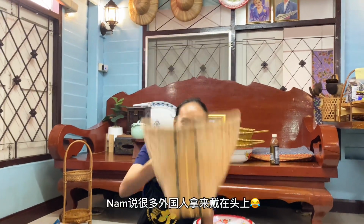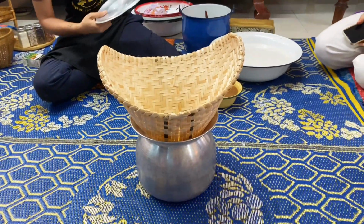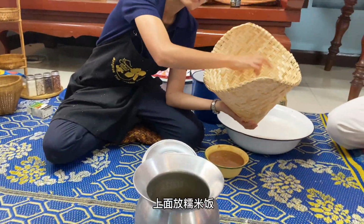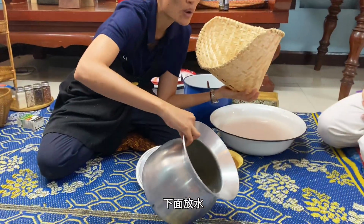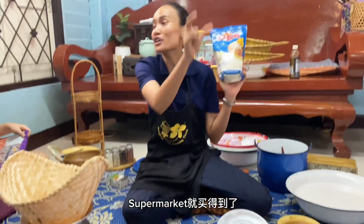Many foreigners wear this because they don't know it's not a hat. Similar somehow. When they walk to the local market, the right will be in here. Under will be water. Yes, supermarket like this. In Thailand, long and thin.